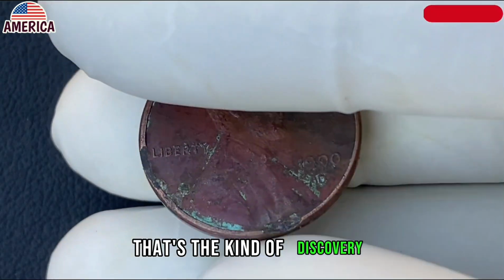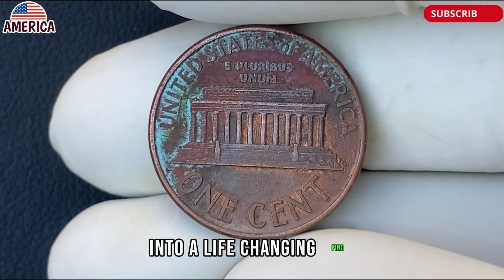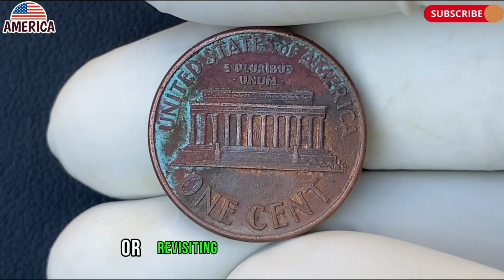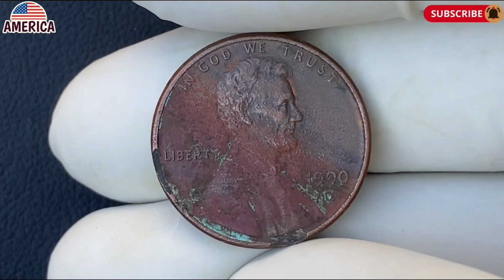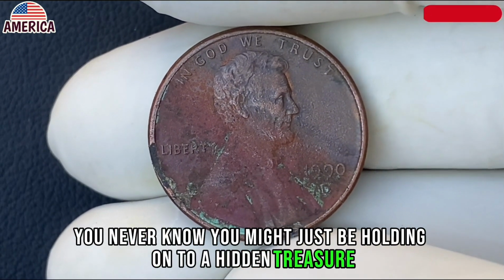That's the kind of discovery that could turn an ordinary piece of pocket change into a life-changing find. So, the next time you're sorting through your coins or revisiting an old collection, take a closer look at your 1990 pennies. You never know, you might just be holding on to a hidden treasure.